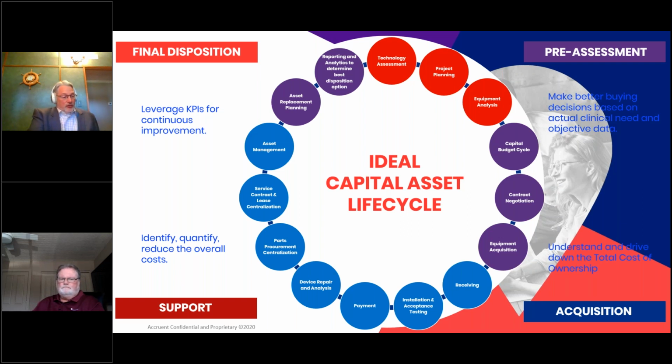And then asset management. I've often felt that included in the support of equipment is also getting the equipment where it's needed, when it's needed. And so the equipment distribution management should be part of that support life cycle as well. And then you get back to asset replacement planning and making decisions about what to replace based on objective criteria. And then in the final disposition, the reporting and analytics to determine the best disposition option.